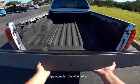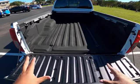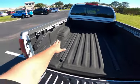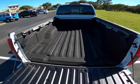So we put this down, guys. It's got no assist whatsoever. This is a very basic truck. Of course, the spray-in bed liner is already included from Nissan. As you can see, you also got all kinds of adjustments here. That's all included with this package.